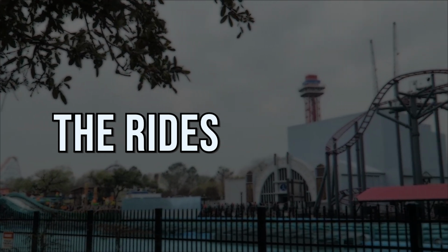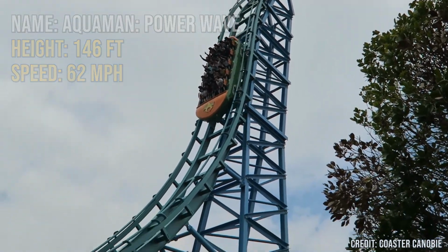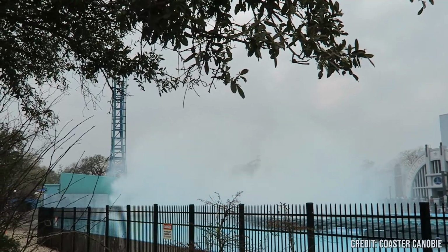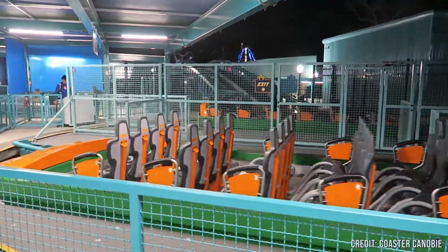First ride up, we have Aquaman Power Wave. This has a height of 146 feet and speeds of 62 miles per hour. It is a swing launch which ends up in a giant splash. It's a great ride for any of those hot Texas days.